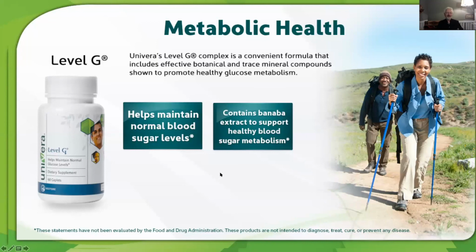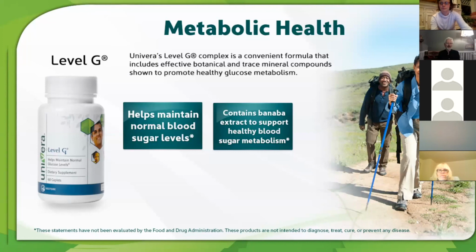It contains a number of herbs and minerals that work together very beautifully. Banaba extract and a number of minerals, vanadium, chromium, etc., in order to help maintain healthy blood sugar. Altogether, not including Regenicare, you have what's called the metabolic makeover.